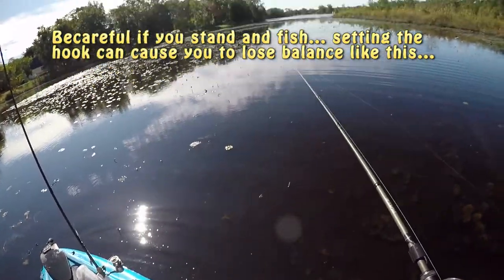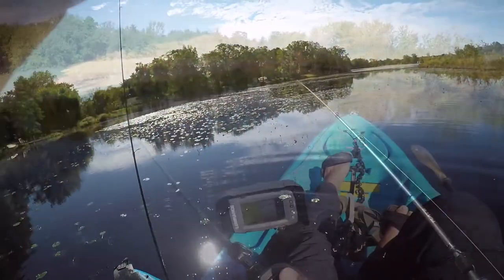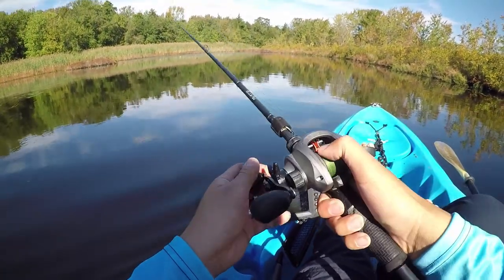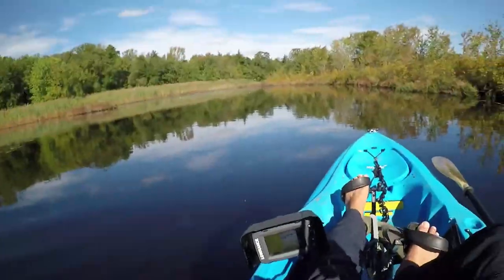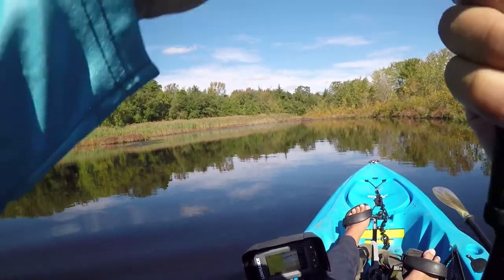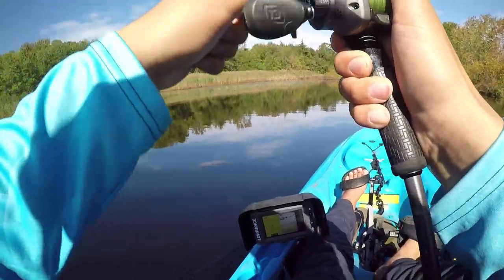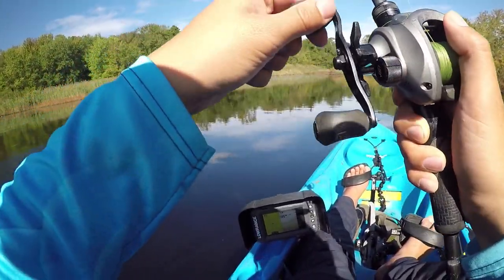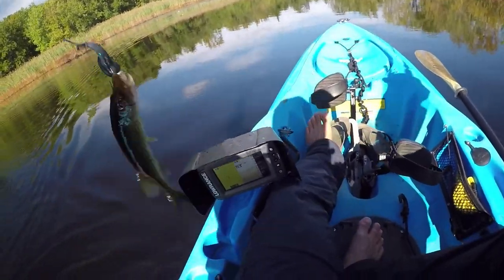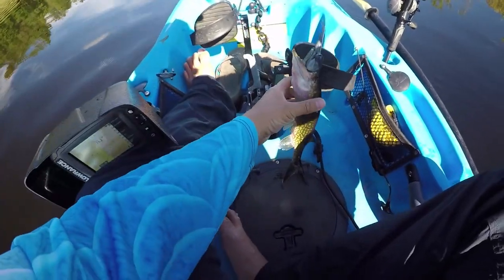Whoa, whoa, whoa. Oh, dude, that was pretty fun. Here we go. Got one. All right, on a Z-Man jerk shad. As expected, it's a pickerel. Hey. Easy. Whoa. All right.